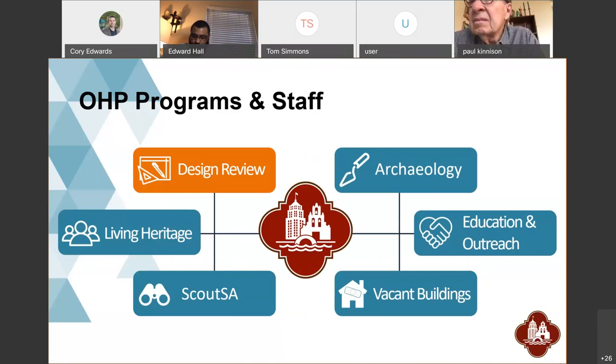Stepping back a little bit, an overview of our department. We do have different program areas. We are a very small department compared to other city departments. We have 20 positions, 19 of them are currently filled. And we have different program areas in which staff is generally assigned to. So we have a couple of archaeologists, as you know. We have our vacant buildings team that manages that program. We have Scout SA, which is our demolition and designations staff. That's a team of two.